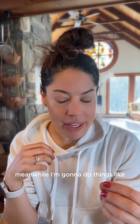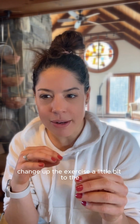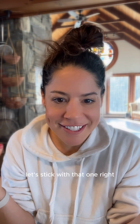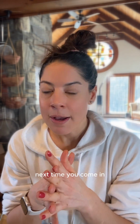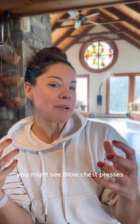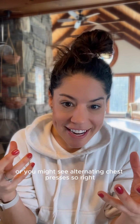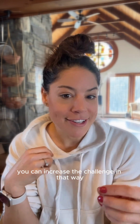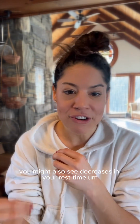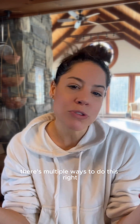Meanwhile, I'm going to do things like change up your rest time or change up the exercise a little bit so that it becomes a little bit more challenging, right? So for example, let's say we are doing dumbbell chest presses. Let's stick with that one, right? Next time you come in, or next workout program that you do, you might see barbell chest presses, or you might see alternating chest presses. So right, left, right. So you can increase the challenge in that way. In future programs, you might also see decreases in your rest time. There's multiple ways to do this, right?